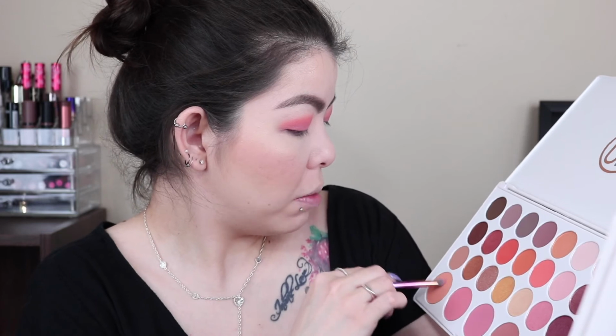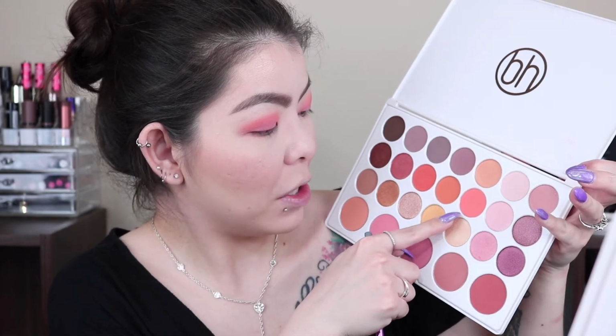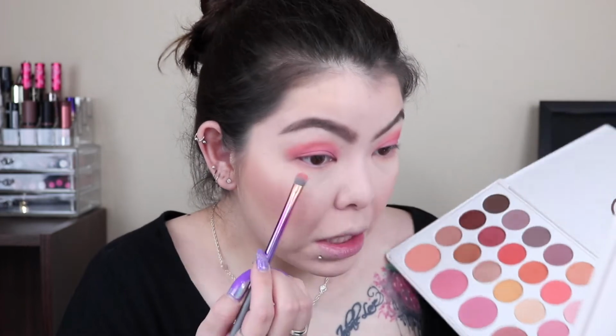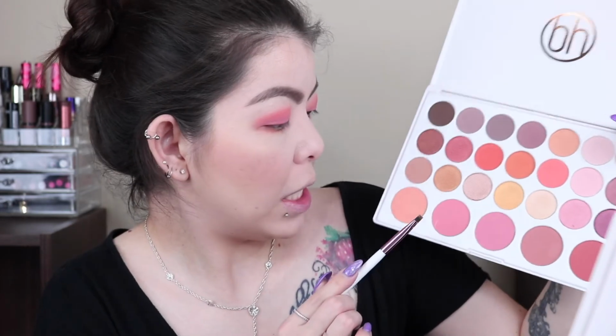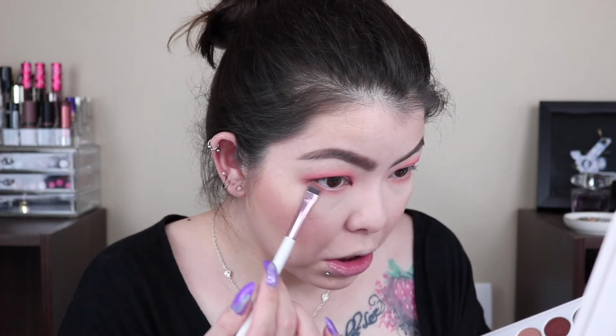I'm gonna use the orange blush color that I used in the beginning, and I'm gonna go ahead and just smoke that on the lower lash line. Instead of this color that we used before, I'm gonna take this color on the side and smoke that out. Because I want to add pink, I think I'm gonna go in with this blush shade and take that on a flat brush and kind of do it right where the lashes are.